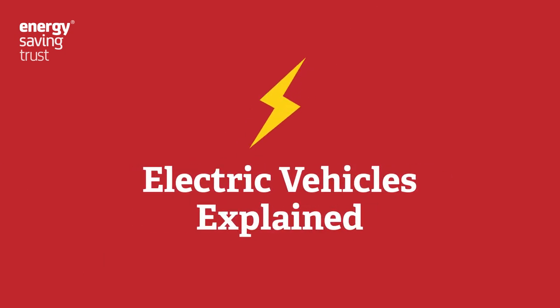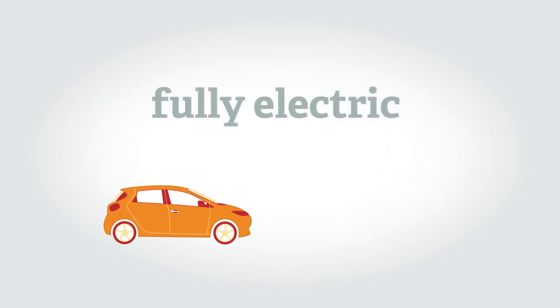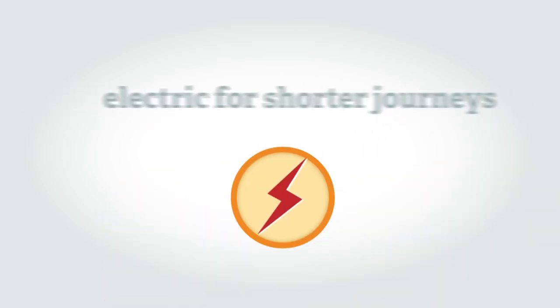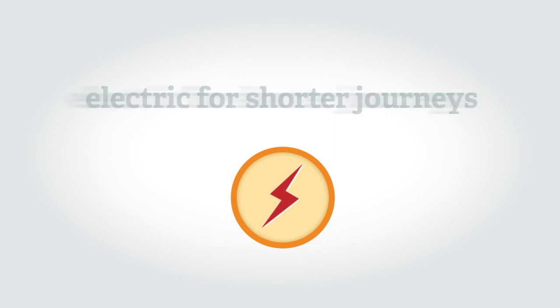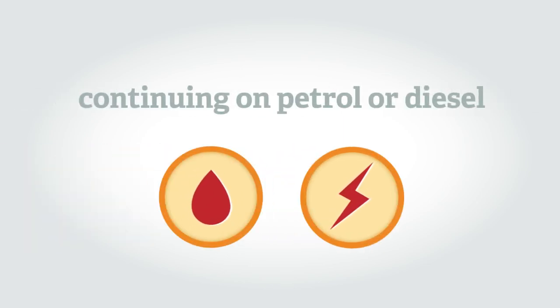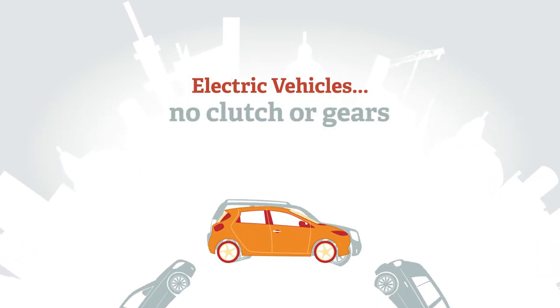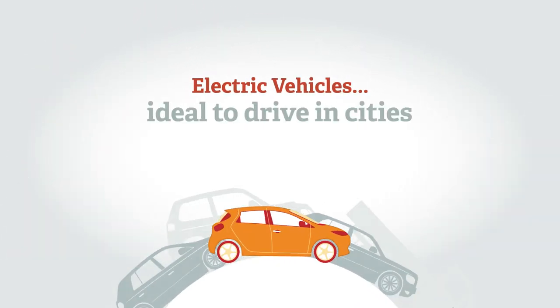Electric Vehicles Explained. Today you can buy vehicles for your business that are fully electric, as well as vehicles that are part electric, which are able to run on electricity for shorter journeys before continuing on petrol or diesel power. Electric vehicles are almost silent, and because there's no clutch or gears, they're ideal to drive in cities.